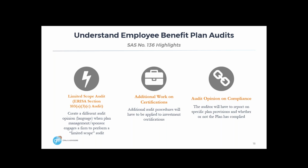Also, requirements under SAS 136 include performing additional audit procedures on those investment certifications. For example, the certified information must agree with the information presented on the plan's financial statements, and audit procedures must be performed on all items not covered by the certification. So I think here at GRF, we've been doing a really good job of taking a detailed review of those certifications and making sure that if there's any items that are excluded, that we are performing additional procedures on those. So if you're a current client of ours, I don't think this will have much impact on you because we've been very diligent in ensuring that our audit procedures are sufficient over those areas that are excluded.